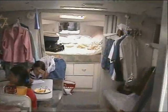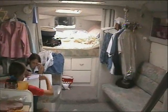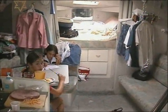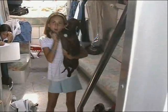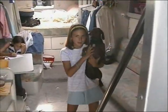We've probably been on this vessel for 4 or 5 months now, and she's just wonderful. The 3 girls sleep in the aft cabin. Alan sleeps on that sofa bed there, and Jacqueline and I sleep with the dog up in the forward cabin.